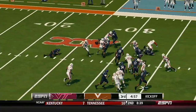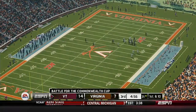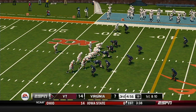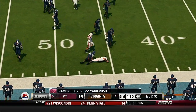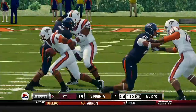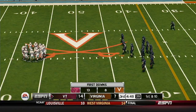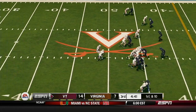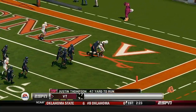He'll return it from the three. Brought down at the 31. The offense is coming out on the field, and they haven't had any problem finding the end zone lately. Virginia Tech is up 7. And he has it on the corner. He's at midfield. He gets it out to about the 47-yard line. It's first and 10, ball on the 47-yard line. He's at the 30. The 10. Touchdown, V-Tech.